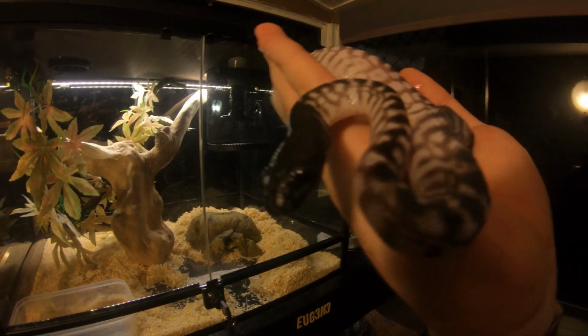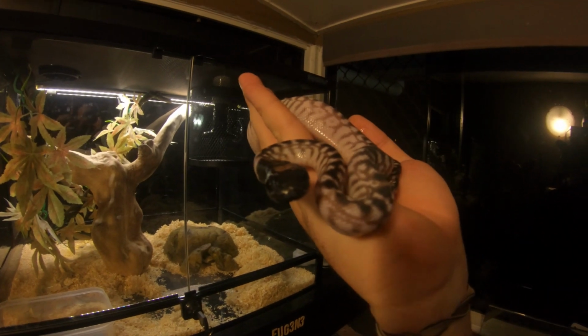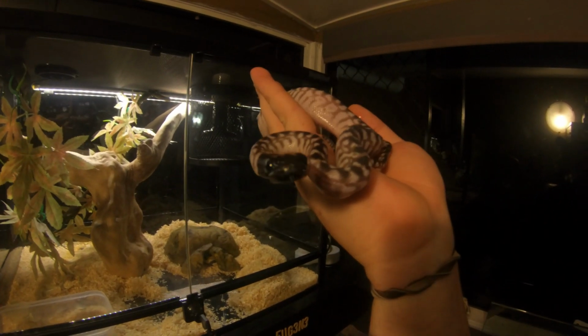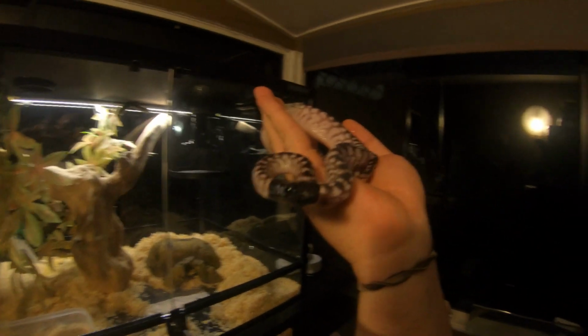And she's also got lots of pink in her. She did just shed, and she's probably looking for some food. She can probably just see the camera as a big heat source right now. It's like, ooh, smash that. But yeah, so that's the little girl. So that's the three xanthic blackheads. And they're very cool. Look at her taste in the air.